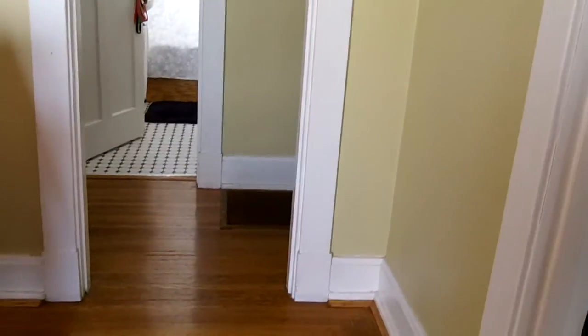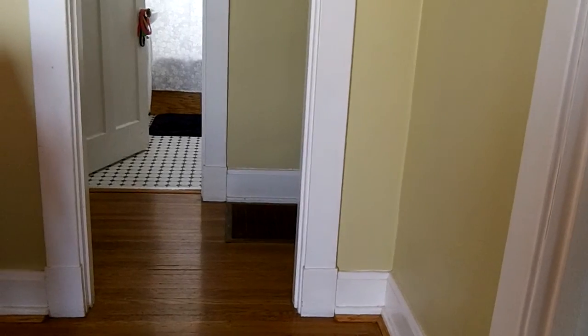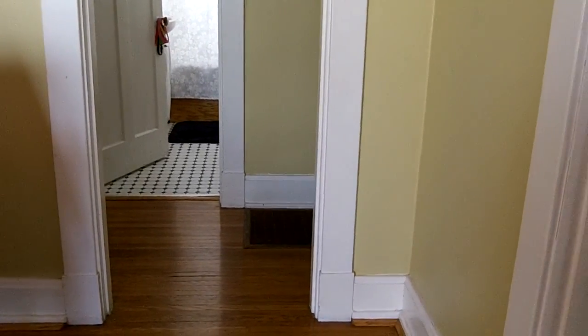Let's get a shot of this, and we'll be done on the inside. So the bedrooms are a decent size. Do you want to do the bathroom? Yeah, I got that, so we're good. I did all the painting and everything. Looks good. It's not a bad little house.